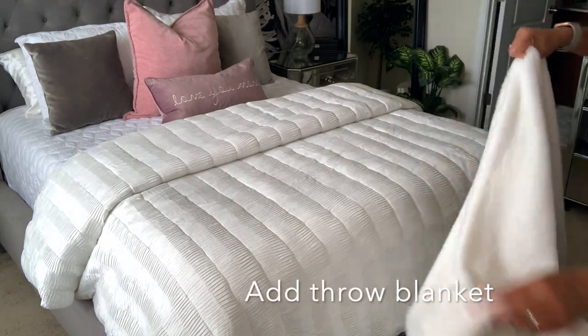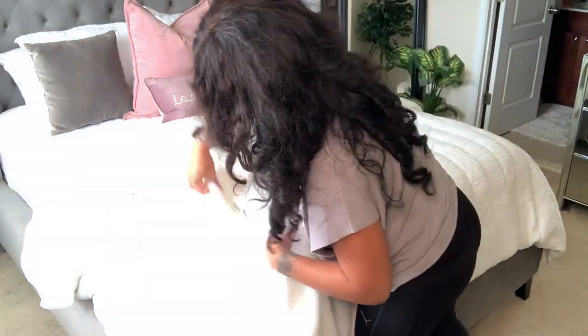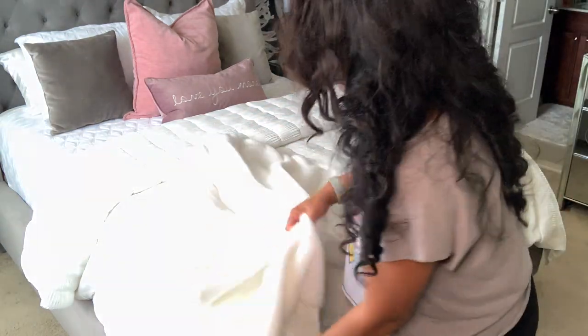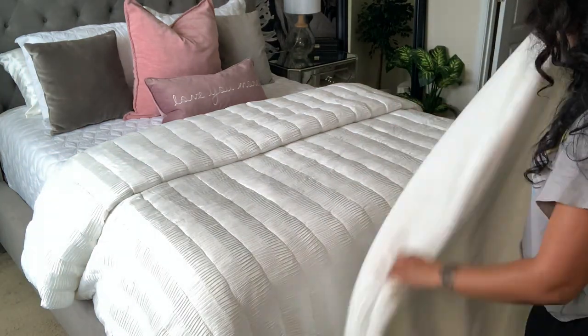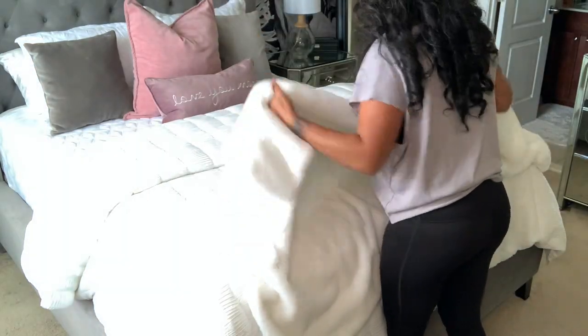So one way of adding your throw blanket would be to neatly throw it on your bed like I demonstrated here. You could also try adding a tray and place really cute decorative items on it such as flowers, candles, or even books to give it a more luxurious look. The throw that I currently have is not as large as I would prefer, so I just decided to style it as a runner at the bottom of my bed.